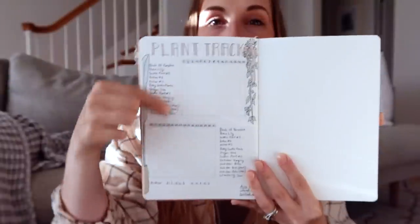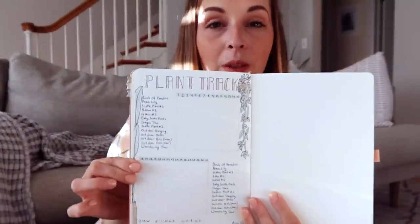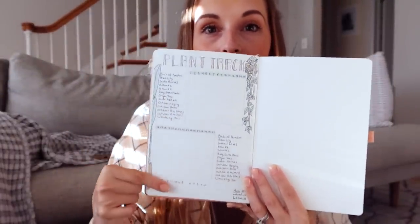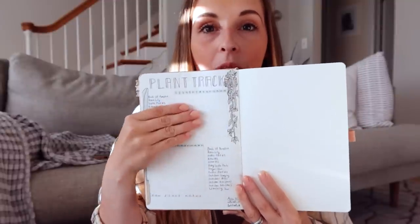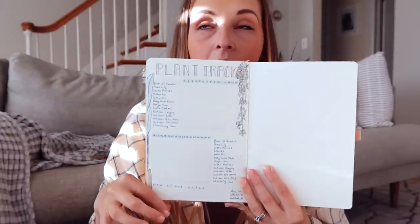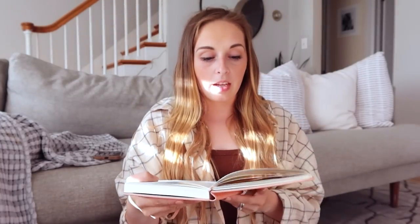So I like to keep mine kind of pastel, but the longer I've been doing it, the more creative I get and the more I want to add to it. I posted this page on Instagram, which, by the way, if you like to journal or bullet journal, I've been posting pages there. I wanted to make myself a plant tracker to keep track of when I water my houseplants and when I give them fertilizer.